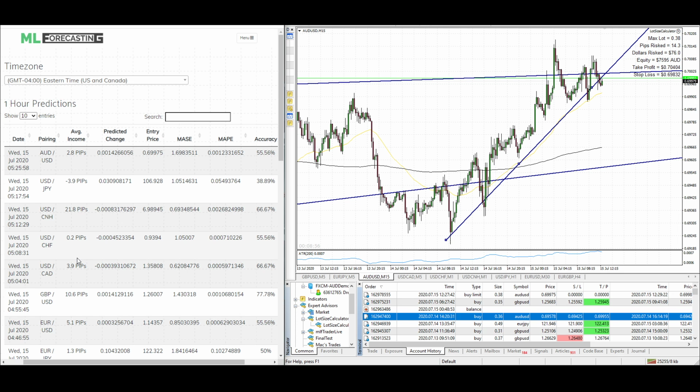As I've said in previous videos, we are going to work on some adjustments that will affect the overall predictions of the other pairings, meaning that they should start predicting above that 8 pip threshold that we're looking for. So that's all good and well, and that will happen with time, but we just wanted to focus on these pairings and what we can do right now to try and turn this into a very profitable system.